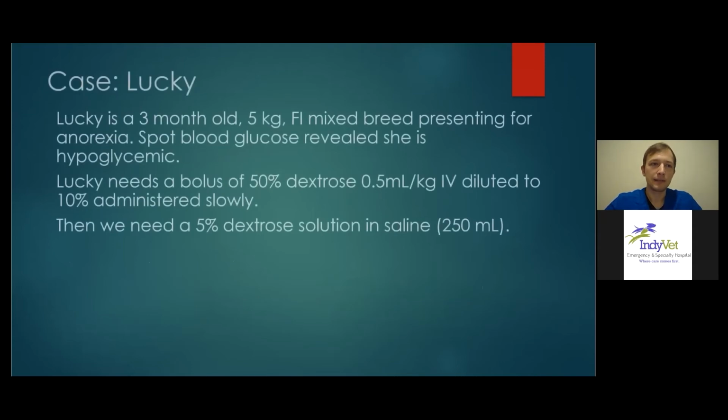So we'll start off with a case. Lucky is a 3-month-old female, intact, 5-kilogram mixed breed, and she's coming in for anorexia. We do a spot glucose and it reveals that she is hypoglycemic. She needs to be administered a bolus of 50% dextrose at 0.5 milliliters per kg IV, and we need to dilute that. And then we need a 5% dextrose solution in a saline bag, 250 mils. So what do we do?